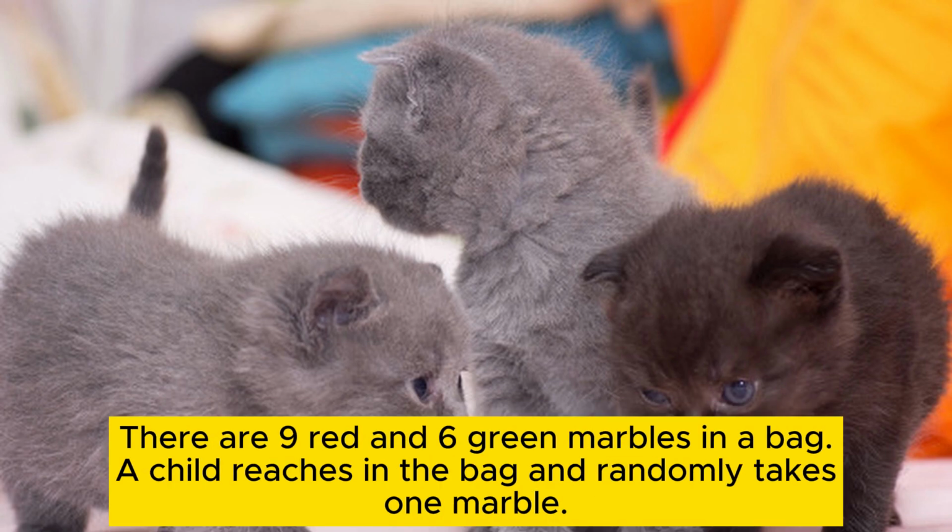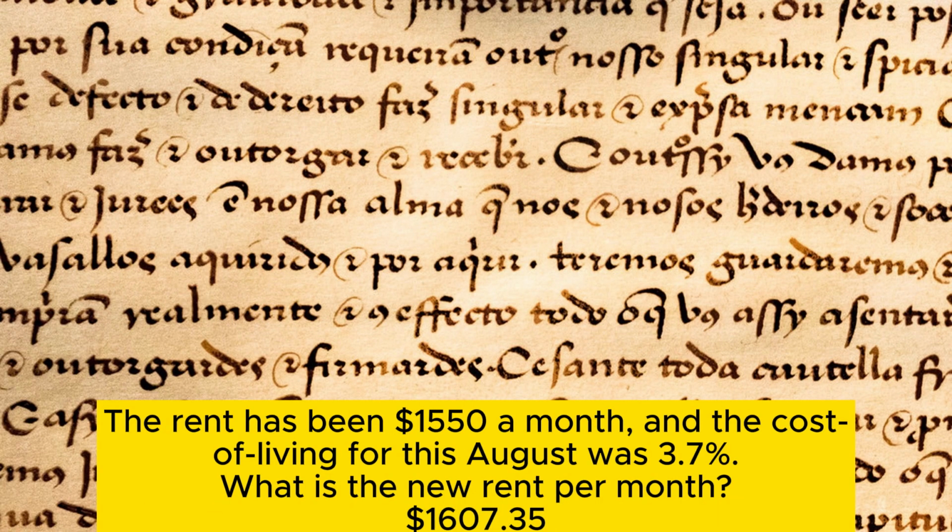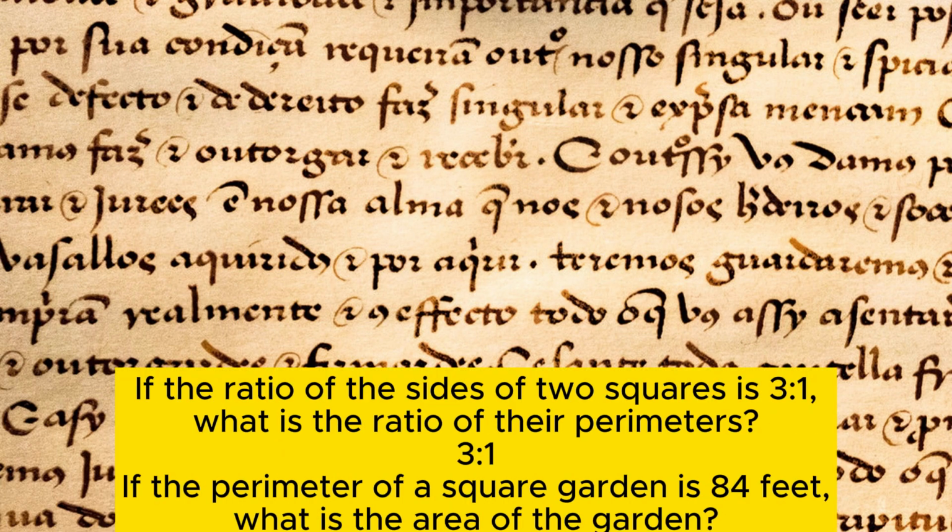There are 9 red and 6 green marbles in a bag. A child reaches in the bag and randomly takes 1 marble. What is the probability? 40%. Cost of living index: the restaurant's cost was $15.50 and the cost of living rose 3.7%. What is the new amount? $1,607.35. If the ratio is 3 to 1, what is the ratio? 3:1. If the perimeter of a square is 8 feet, what is the area? 4 ft.